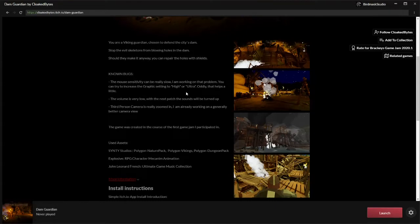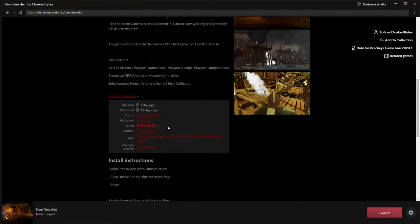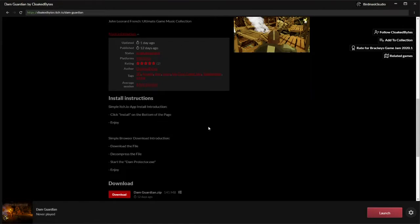Okay, so is this another wave one? Actually, that's, I guess, kind of appropriate since the last one I played was a wave-based one. Let's look. No bugs. The mouse sensitivity can be really slow. I'm working on that. You can try and increase the graphic setting to high or ultra. Oddly, that helps. The volume is very low. Okay. Third-person camera is really zoomed in. The game was created in the course of the first game jam I participated in. Okay. This was made by, let's look, Cloaked Bytes. Okay, let's give it a go.